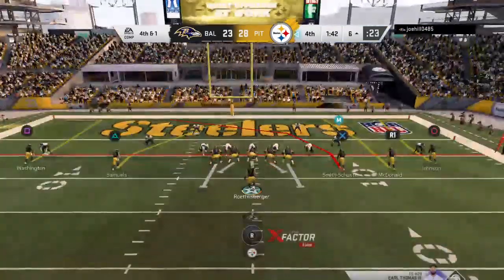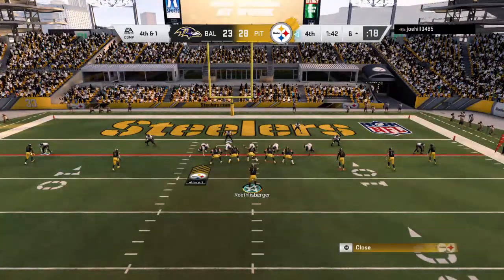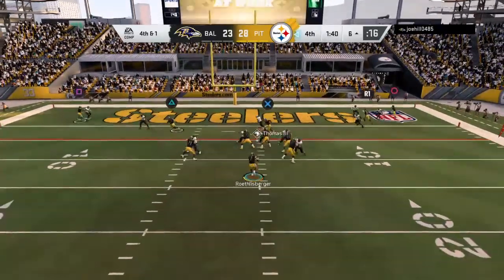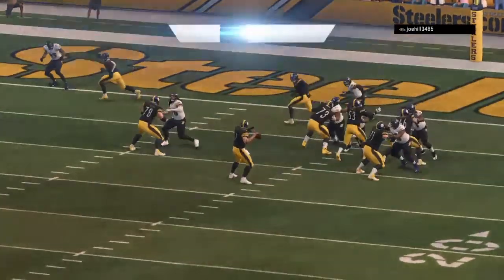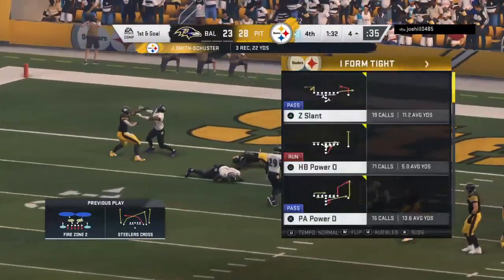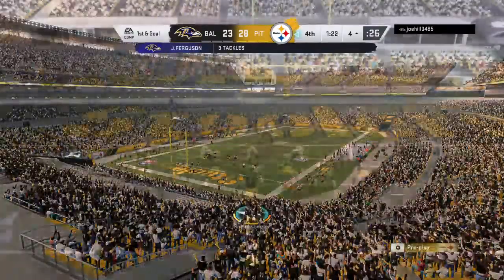And here's a big one now. Trying to hold this lead. They're going to go for it here on 4th down. They're going on 4th down. It's Roethlisberger. He'll find Smith-Schuster. That's complete. And he's able to pick up the first before he's brought down inside the 5 at the 4. That one a backbreaker as they wind up converting there on 4th.